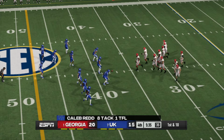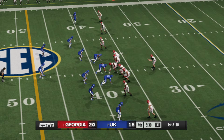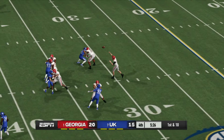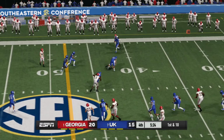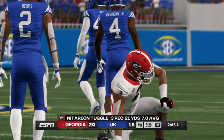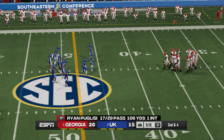From their own 38-yard line. First down. Quarterback all by himself in the backfield with 5 wideouts. Pass is caught. The defense lays him out. Smith makes the tackle. That'll make it second and four.